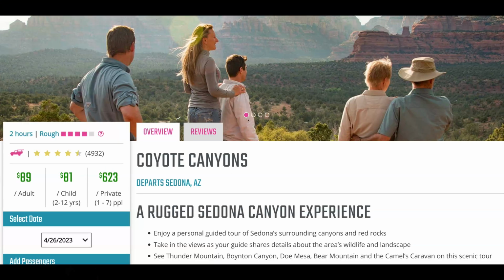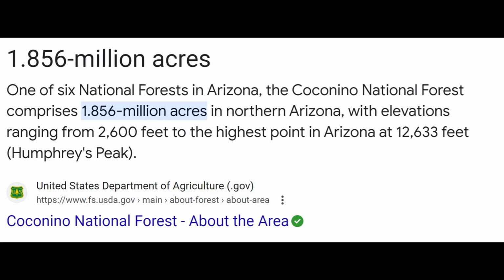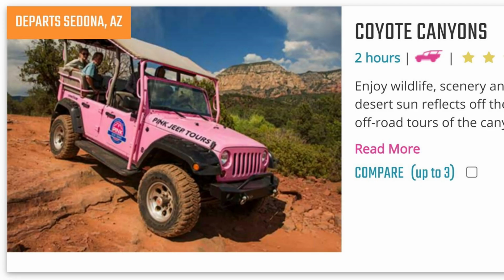I asked the guide where exactly Coyote Canyon was, since that's the name of the tour, and I didn't see it on a map. And he said that it's really called Coconino National Forest, which is 1.8 million acres, and they use the term Coyote Canyon mostly for marketing purposes. That makes sense coming from the pink Jeep company.